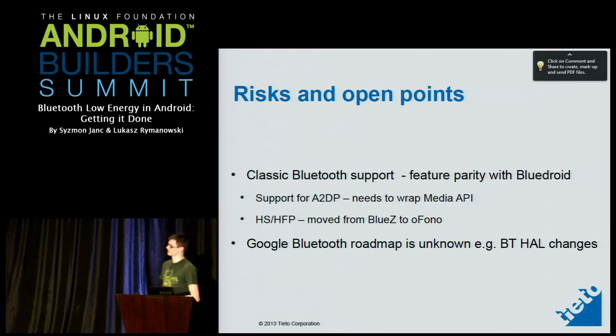So there's a problem with A2DP support. Bluez 5 is using the DBus Media API, which allows another process to handle multimedia processing over Bluetooth. So there is no ALSA plugin like in Bluez 4 times, when you just loaded the plugin and it handled everything for you. On standard Linux, this is handled by PulseAudio. We don't have PulseAudio here, so our idea is to make an ALSA plugin that will have its own DBus loop and will try to wrap the media API into a plugin that can be used by AudioFlinger.